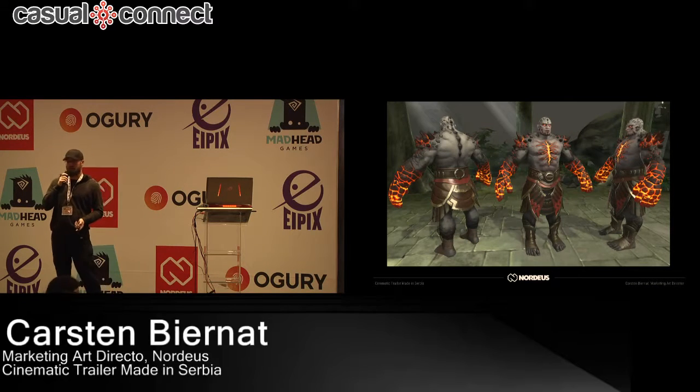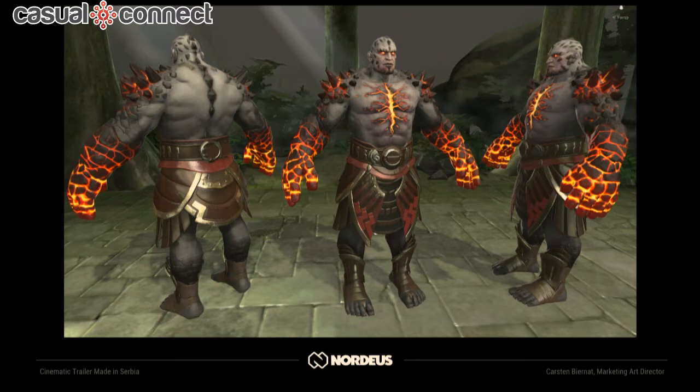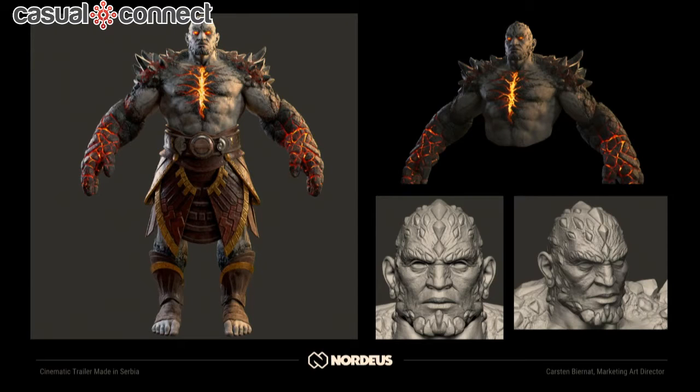Rue was the most beloved character from the beginning, and he was the easiest to translate into the trailer. As you can see, it was one-to-one. The biggest problem was to make his cloth basically work, and Bunker VFX did a great job in making it possible.